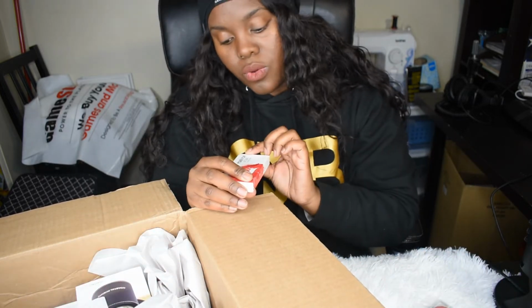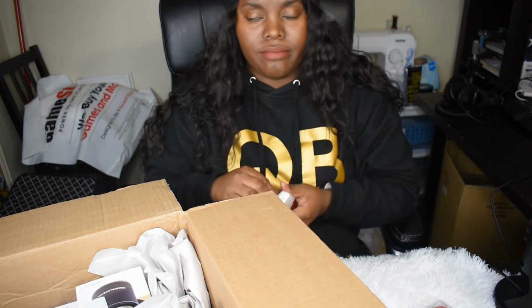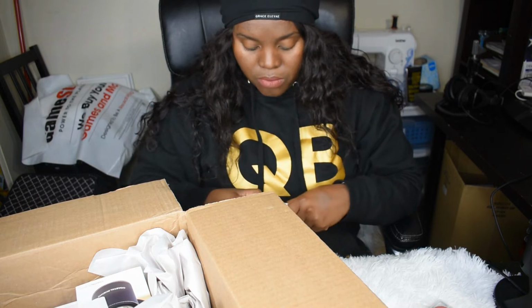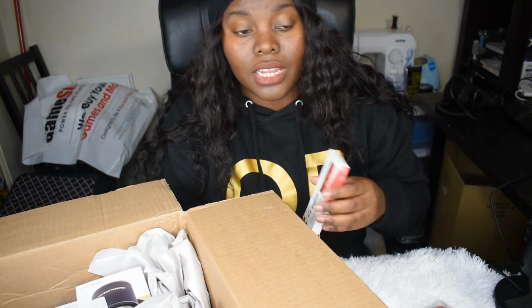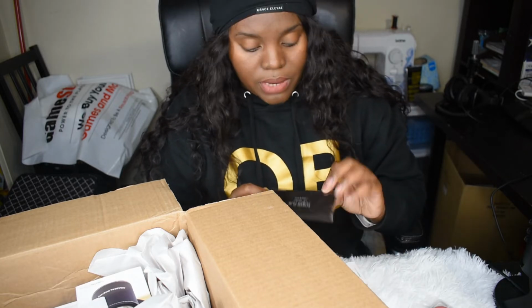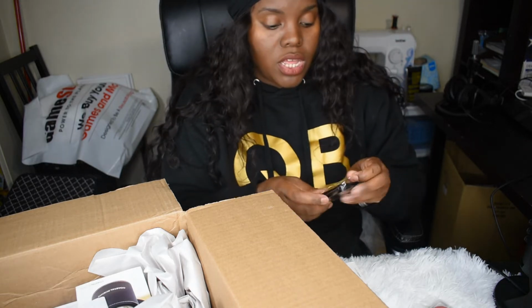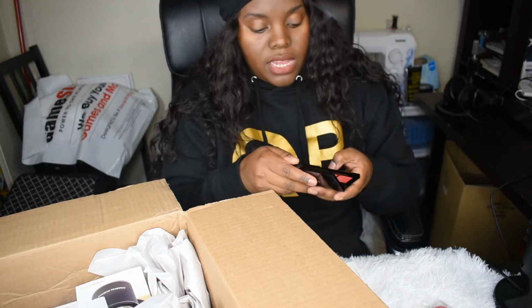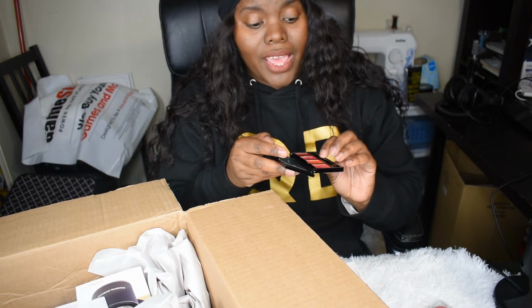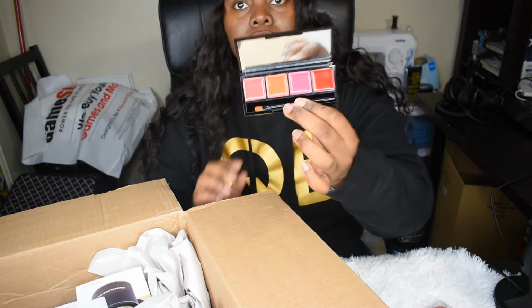So I also got lip shades. Oh my god, I've been meaning to get some more lip stuff for my lips. I have a little bit of lipstick on today, and I don't even normally wear lipstick, which is why I am buying some more. So here is one of my lip shades, which is really cute, and it comes with this little brush, which is so cute. Sorry guys, the mirror on this.